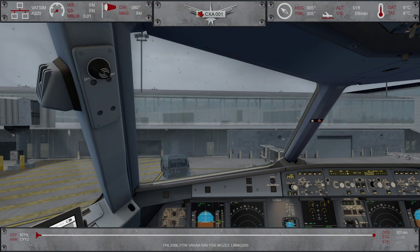Canadian Express 1 is cleared to Toronto Pearson Airport via the Philadelphia 2 departure, radar vectors Pottstown, then as filed. Maintain 5,000, expect flight level 360 10 minutes after departure. Departure with New York Center on 125.32, squawk 3004.